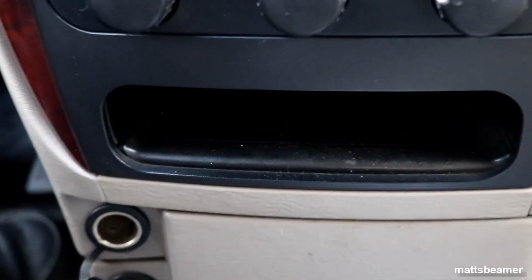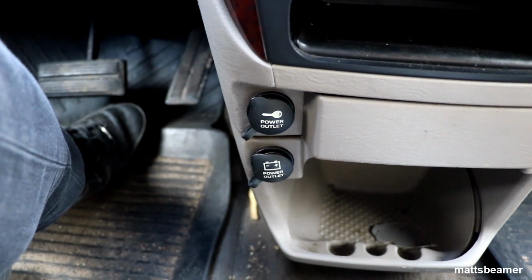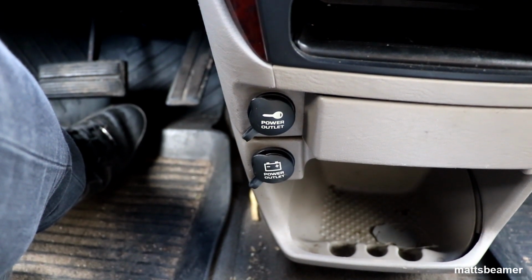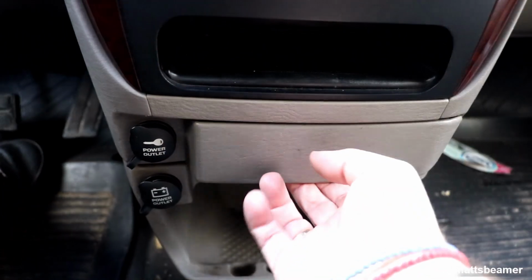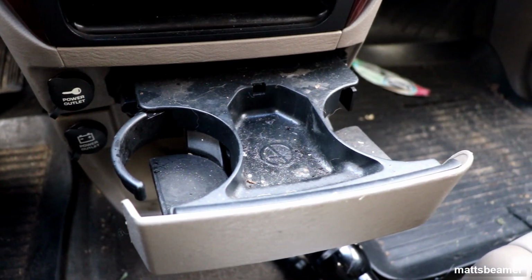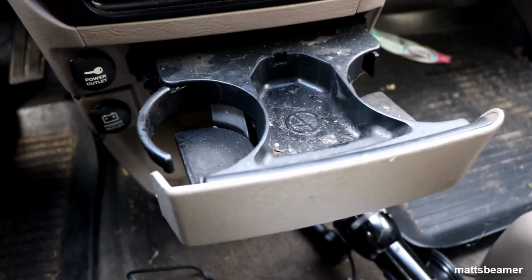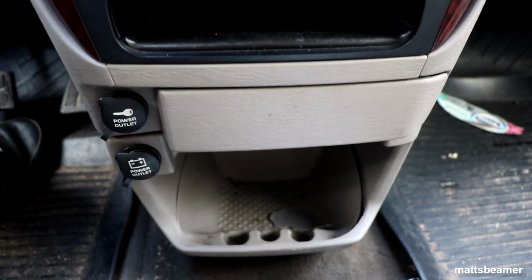Below the heater buttons, you have a small storage space. And under that space, you get two 12-volt power sockets. One has constant power and the other shuts itself off when the car is turned off. There are also two hidden cup holders in here, which is very American for back then. Below that is some storage space, which doesn't seem to store much, even though it's big.